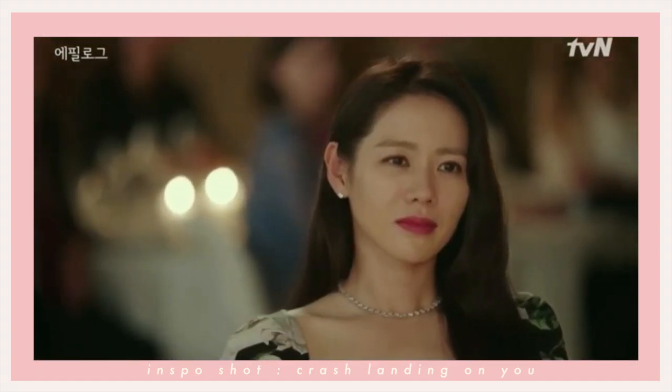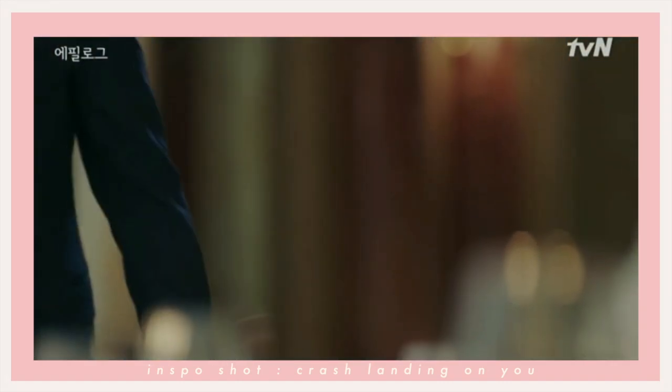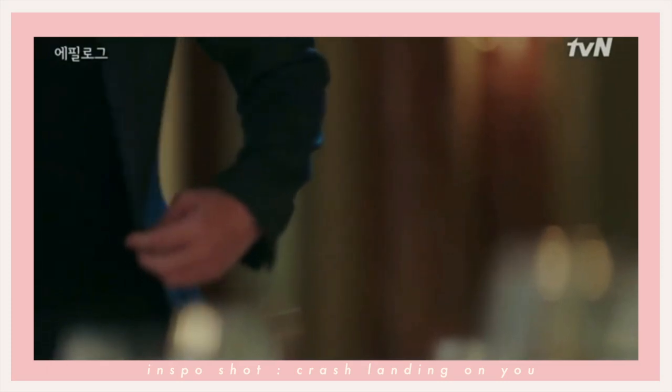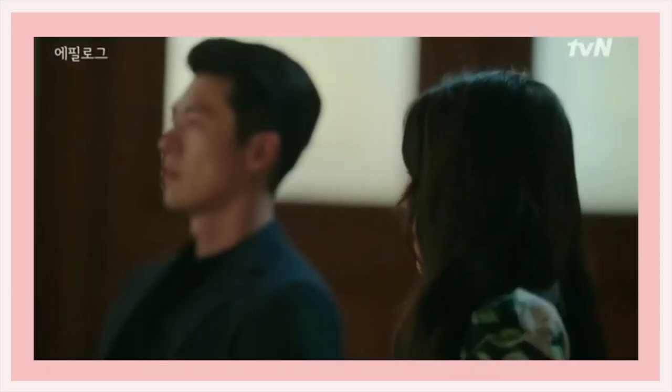In the scene where she finally reunites with Captain Ri, she wears this beautiful floral dress, a crystal choker necklace, a black clutch from Miu Miu, and nude heels. So let's see how to recreate this.